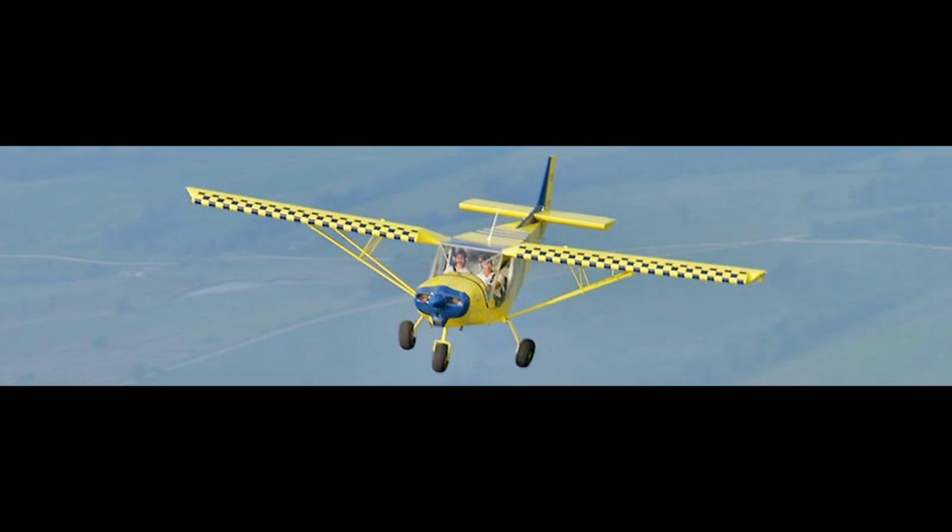Today, we have an exciting topic to discuss, one that's bound to fuel your passion for aviation. We're diving into the world of home-built aircraft and exploring the reasons why I want to build a Zenith 750 Cruzer aircraft. But before we get into the why, let's take a look at the star of the show, the Zenith 750 Cruzer. It's a remarkable kit-built aircraft that has captured the hearts of aviation enthusiasts around the world.